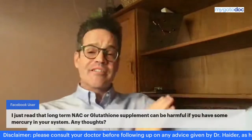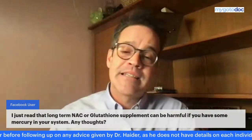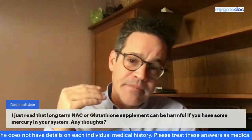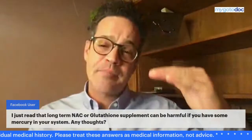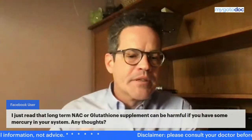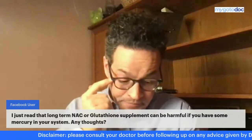So for individuals that are either doing IV glutathione or high doses of NAC, I highly recommend that you get a heavy metal screening, either urine or saliva, not just for mercury, but an entire panel with aluminum and cadmium and arsenic and mercury and all the other fun ones. And it's harmful because of this reason.